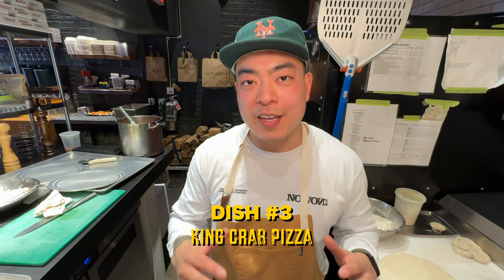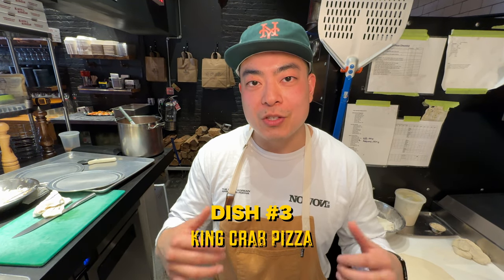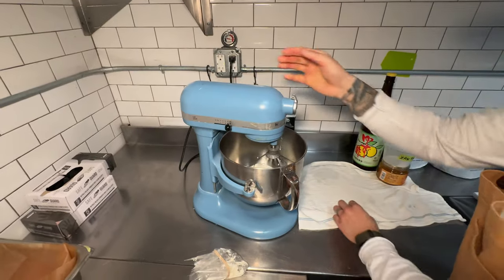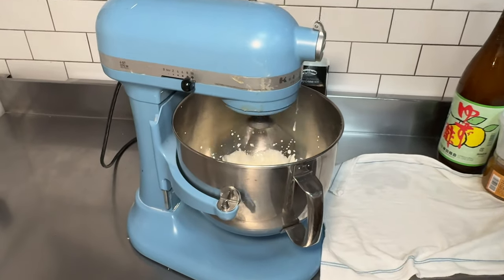These first two dishes are insane, but it looks like they're preparing dish number three right now. We're gonna move on to dish number three, king crab pizza with fresh mozzarella, yuzu ricotta, and truffle oil. Let's go make the yuzu ricotta. All right, here we go. Some cream goes in. That's gonna whip up. So we're whipping up some heavy cream. We want to make it fluffy.